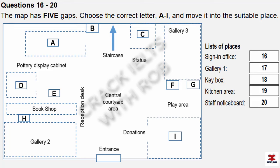Now, every day, we put up notices about what's happening in the museum. Your supervisor will brief you, but if you want to check up on details, look on our staff notice board. This is in the corner of the play area, at the back, on the wall of Gallery 3. If you have any questions, I'd be happy to help.